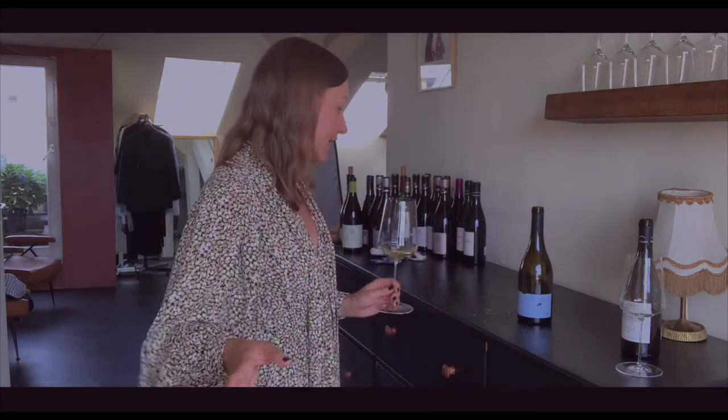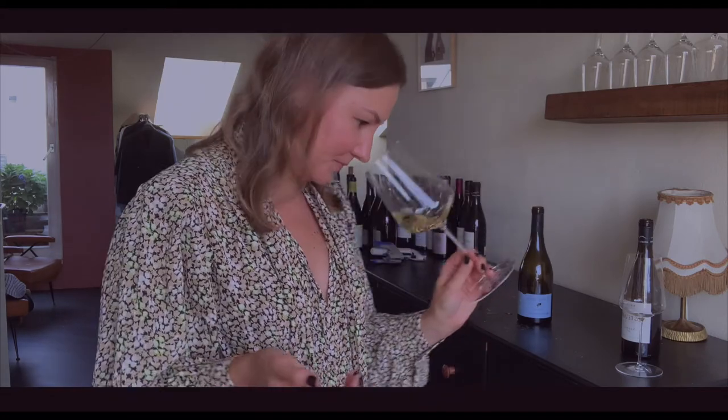White wines can also be decanted, absolutely fine. I don't do it, I don't know why. I don't decant my white wines, which I should really start doing because I advise it very often, but never mind.